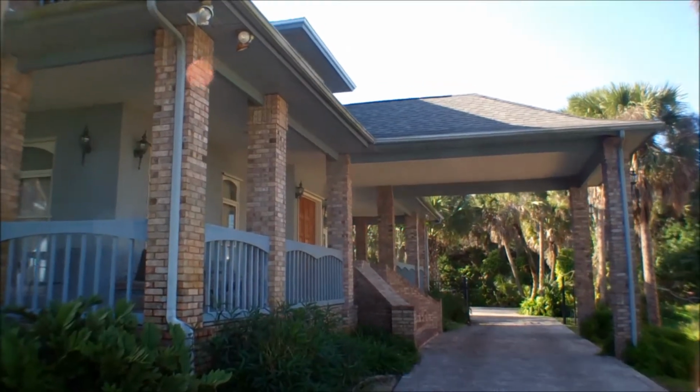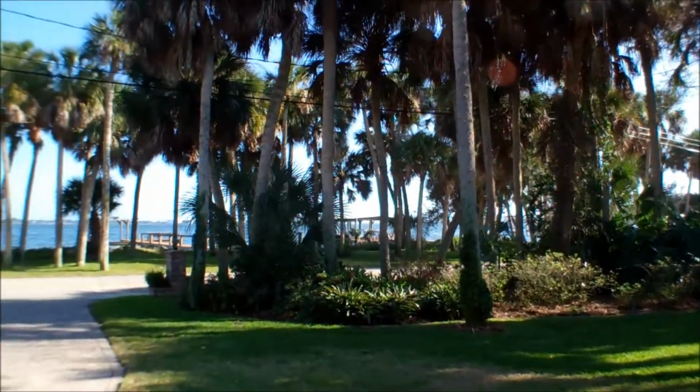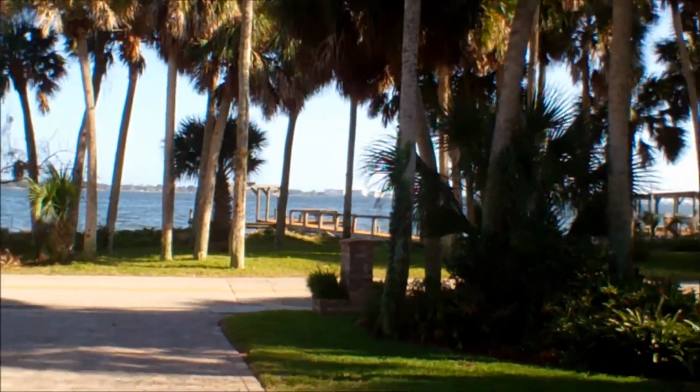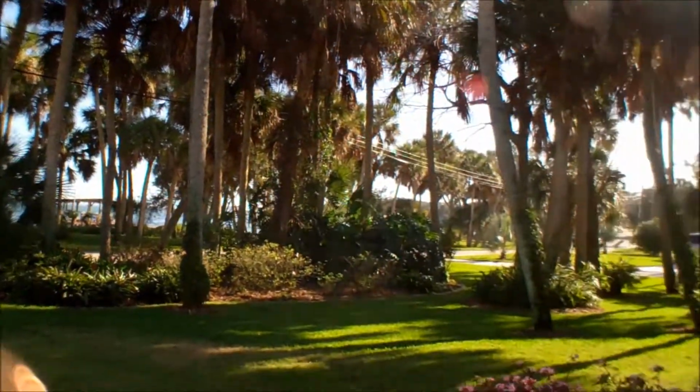Florida. As you can see as I turn to my left, the home that we are visiting today sits directly on the Indian River. And in fact, you can see in the center of the screen there, there's a great boat dock that we'll visit at the end of the tour. Before we head out to the water though, I'd love to show you this home.